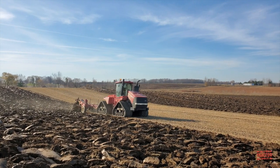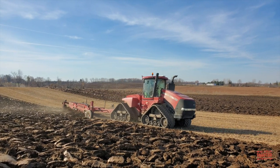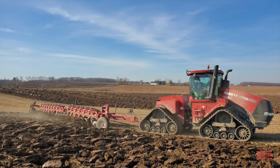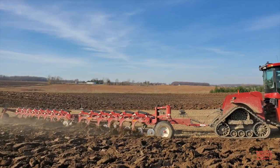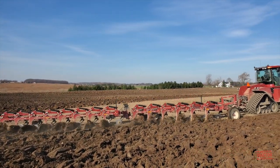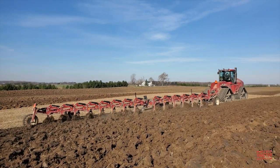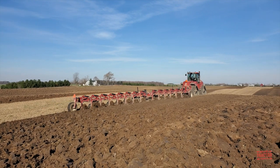This tractor features a full power shift transmission with 16 forward and 2 reverse speeds. In first gear, the Quadtrac will travel at 2.5 miles per hour, and in 16th gear, it will reach a top speed of 21.5 miles per hour. The Quadtrac is equipped with a 470-gallon diesel fuel tank and a 64-gallon diesel emission fluid tank for clean engine solutions. The 550 Quadtrac weighs in at 56,000 pounds.